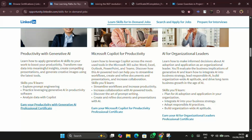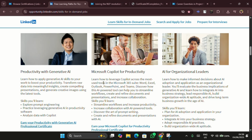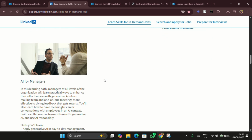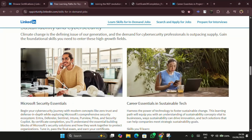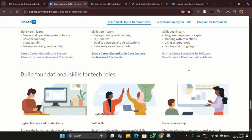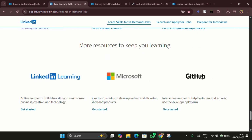So if you are learning on a budget or you are just getting started in tech, these LinkedIn Learning courses are a good mine for you. Don't forget to bookmark the site so that you can frequently visit it, and there are tons of other courses here which you can upskill with, like digital literacy, soft skills, and entrepreneurship courses.